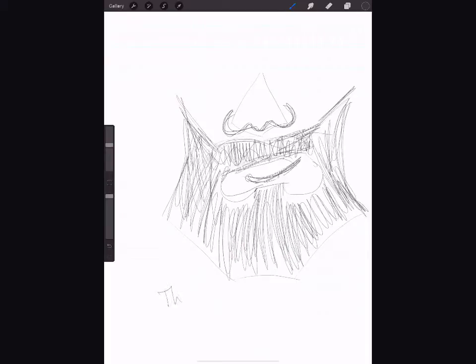My baby's getting old. Okay. So cute. So maybe he'll have these huge handlebars.